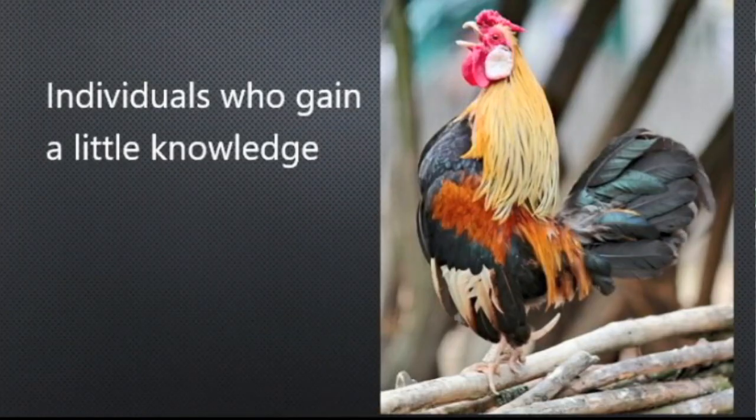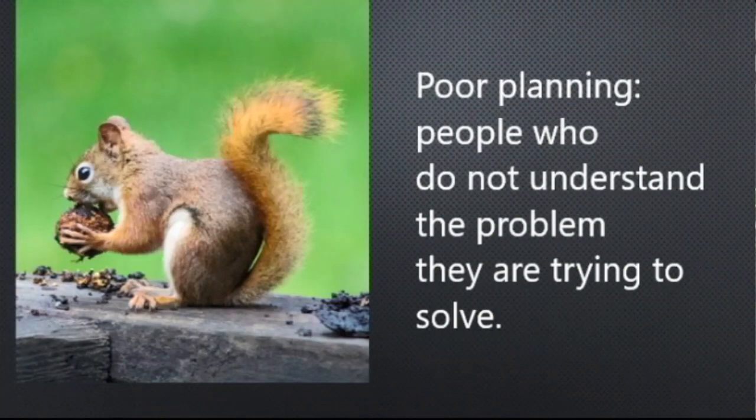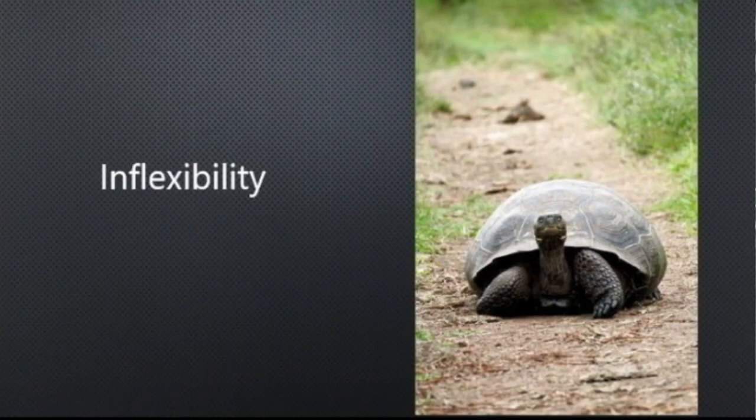Overzealous machine salespeople who, once they sense there's a viable sale in this project, want a quick machine sale and push immediate sales before the machine specification is known just to make a sale. Individuals who gain a little knowledge and then steer the entire group to try to go it on their own. Poor planning. People who do not understand the problem they are trying to solve. Inflexibility.